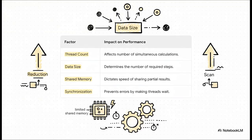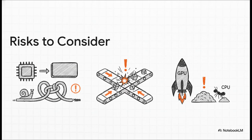challenges. To make this work, developers have to play conductor for this massive orchestra. They're balancing the number of threads with the size of the data. They have to use the GPU's super fast but very limited shared memory wisely. And maybe the most important thing of all is synchronization, making sure all the threads wait for each other at the right time so you don't get chaos. And if you get that conducting part wrong, the results can be disastrous. You could get an answer that is just flat out incorrect. Or, and this is the really ironic part, for smaller problems, this whole complex setup can actually be slower than just doing it the simple, old-fashioned way. Getting top speed requires some seriously specialized code.